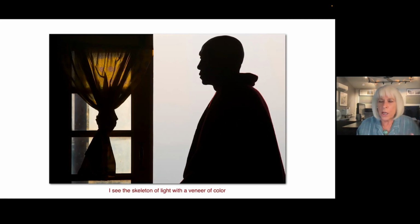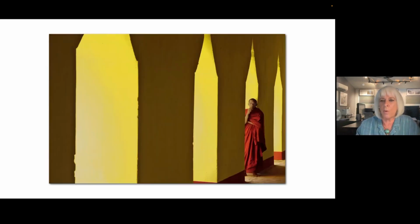So when I look at an image, I started out as a darkroom photographer and black and white. I'm really glad I did, because when I'm thinking about an image, I see what I call the skeleton of light, the light and the dark, okay, with a veneer of color. Does the color work? And I'm doing this, of course, very quickly in my mind, but I want to see the structure of the light, because I can see outside that window. I can see the huts, I can see the grass and everything, but I know it's not going to show up on this image. And I like working with that.